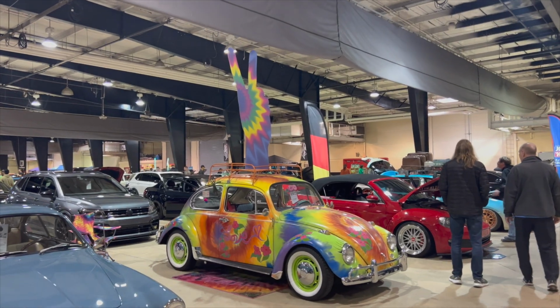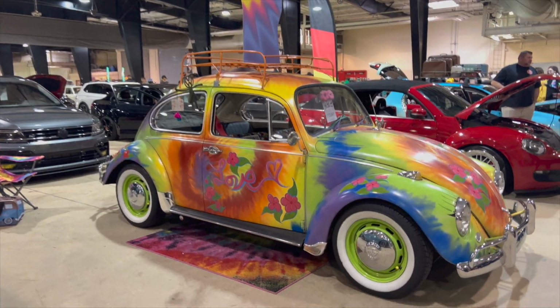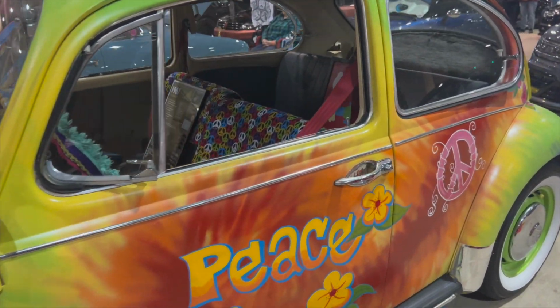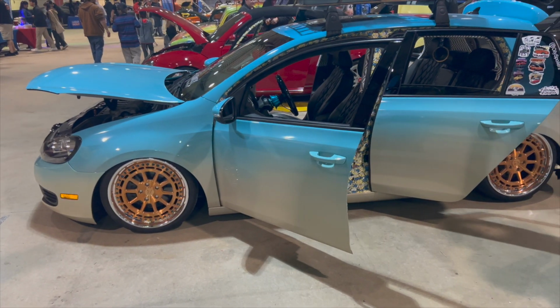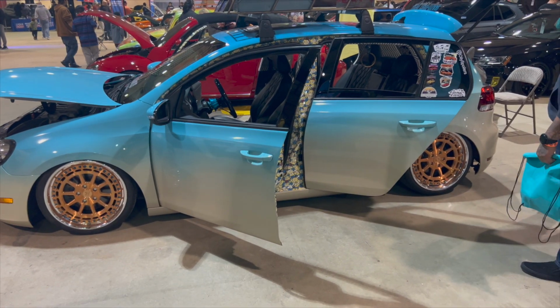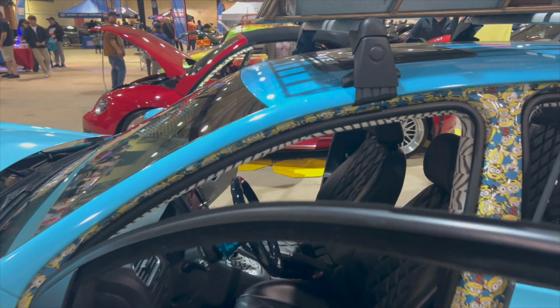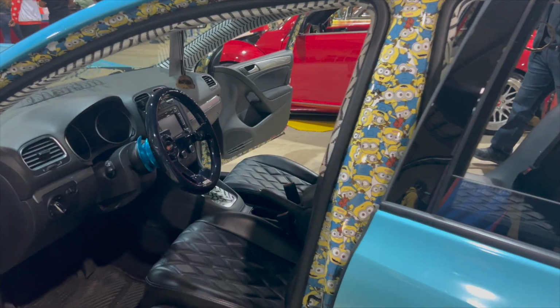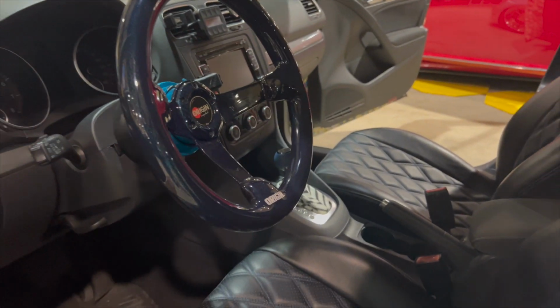And this by far is my kid's favorite car here, I guarantee it, without even asking him, because it's a rainbow car. Peace, love, and all that hippie stuff. Check it out. Dude, that ombre paint is wicked. Check out the door jams with the minions in there. That's wicked. Minions in the door jams. Quick release. Okay. Thank you, Dad.